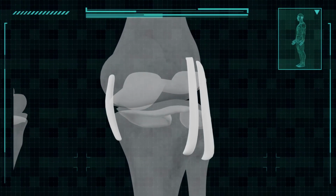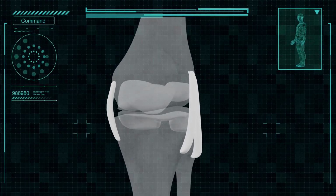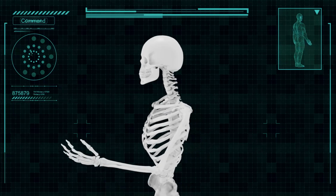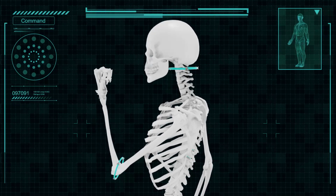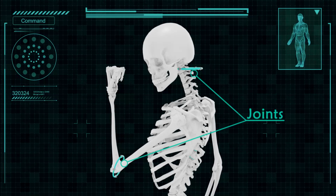Another elastic tissue called ligament is also an additional part of the human skeleton. This tissue connects one bone to another. Have you ever noticed that the human body is able to bend or rotate in places where two parts of the body seem to be joined together? These places are called joints.